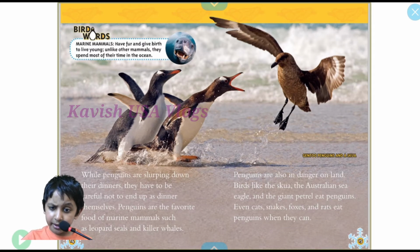How can a rat eat a penguin? I mean, sure, maybe rats can have sharp teeth, so they could just tear it apart or something.